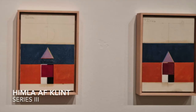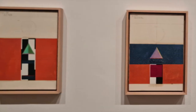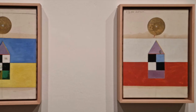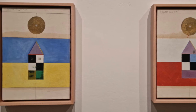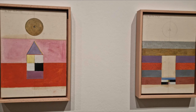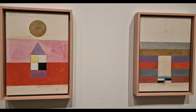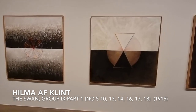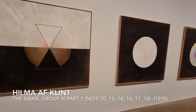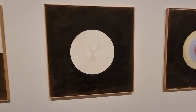The New Old Geometries section is really interesting for two main reasons. It shows two series, including this one and the Swan series you're going to see later on. And it basically explores how Hilma af Klint shifted from the more organic, circular, plant-influenced, semi-abstract work you've seen before to more geometrical shapes, harder shapes, blocks of colour, which you can see here. And it also shows how she's moving from the figurative to the purely abstract in this Swan series. Big range of paintings here which show this.